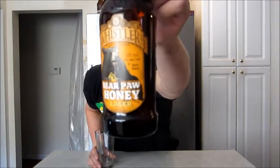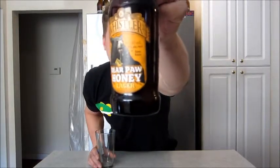The second one was like a 5% lager. The third one, another 5% lager. So, we're still firing on all cylinders. Okay, Whistler Brewing Company again, like I said, BC, here in Canada, 5% ABV, Bear Paw Honey Lager. And I've seen a lot of bears on these Canadian labels. We like our bears.